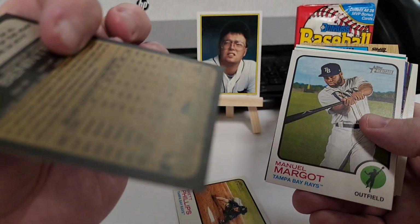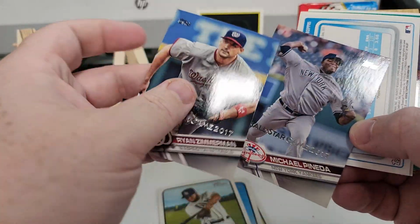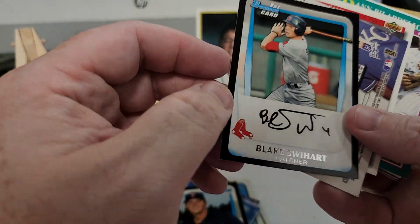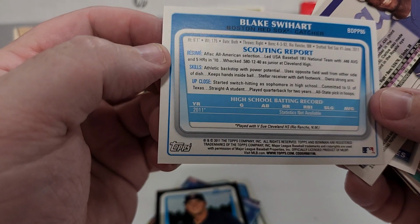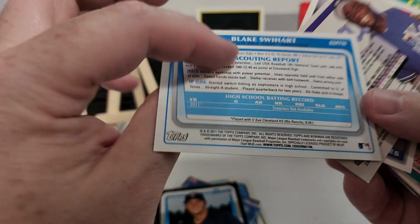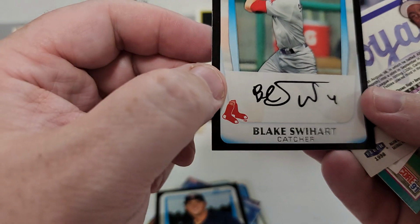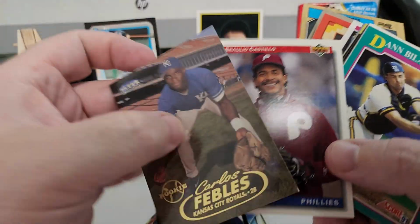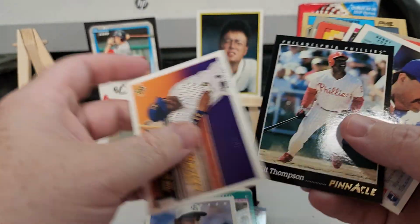Heritage, Benintendi. Not a rookie, one of his earlier cards though, when he was on the Royals. Now, Bowman first card. This. Oh, is that an actual autograph? Honestly, I don't know. Bowman first card with this thing put onto it. Well, now I'm not sure, so that's funny. So I gotta put him up there. I'll have to make a decision. Because, well, I don't know. I'll put him next to my buddy up there.